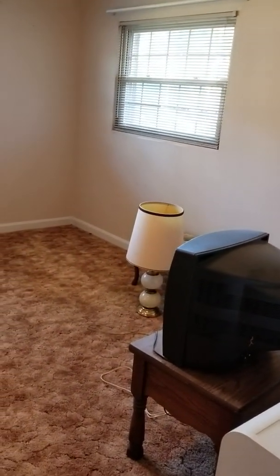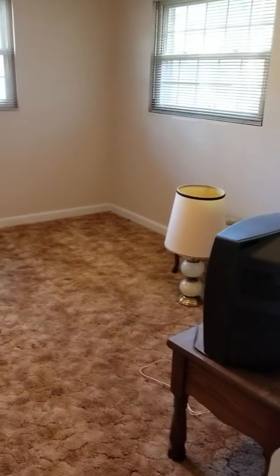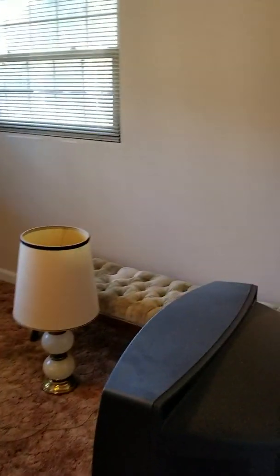Bedroom number 1, I'll say. Actually, pretty good size. It's got this old sculpted carpet, but it does have hardwood floors underneath. Double closet. Again, it's got these windows. This is the corner room right by the front door. The front door is right through there.